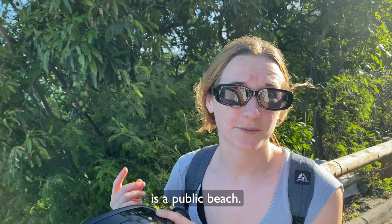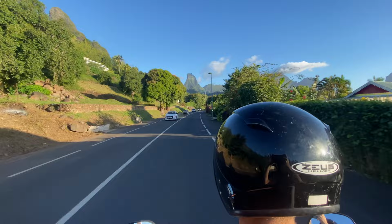Also, right next to it is a public beach, which is what we're going to try to find next. The entire island of Moorea has these incredible mountains and peaks, some of which are said to have never been summited. But how can we drive the island without checking out the beach?